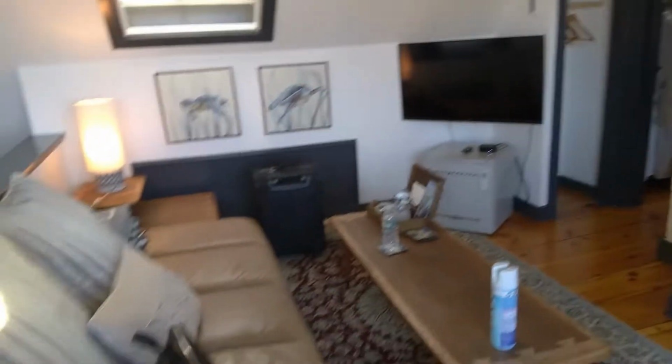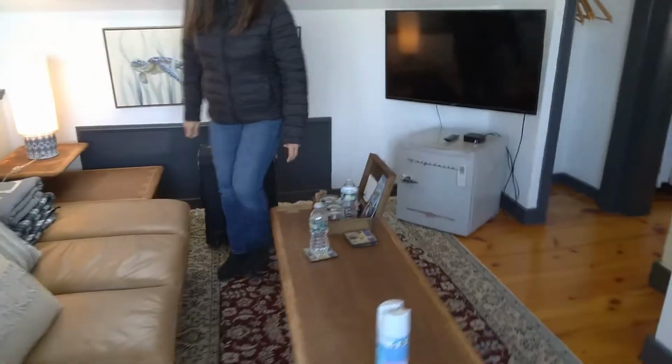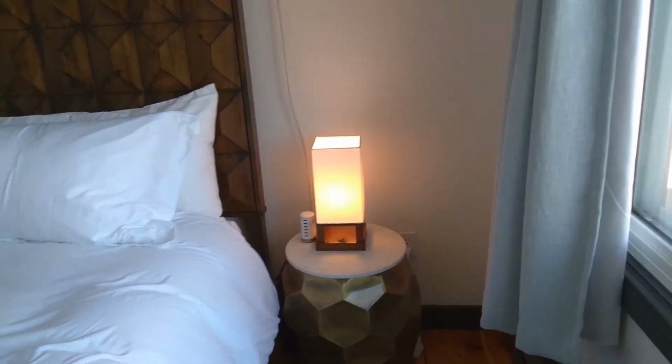Let's just pan around real quickly. A nice seating area with a decent sized TV with a little Frigidaire mini fridge. Again, this looks like a queen bed. Oh, and now my focus is messed up. Let's go back over here and see if I can correct the focus. It doesn't seem like it's correcting. I'll just keep going anyway. Oh, I thought that was a boat out there for a second, but I think it was a bird. Come on, focus. There goes the focus.